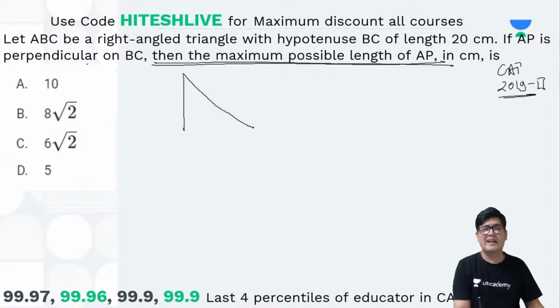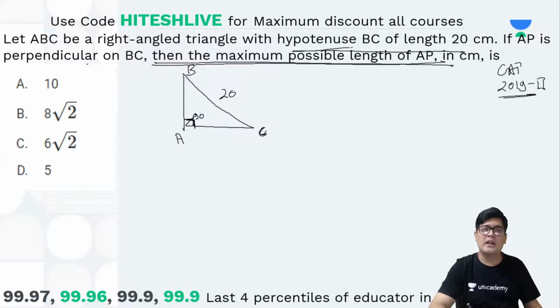ABC is a right angled triangle with BC as the hypotenuse, BC, which is 20. So obviously A must be the part where the angle is 90. Observe that. A is the part where the angle is 90. And what do you want from here? You want the longest possible perpendicular.